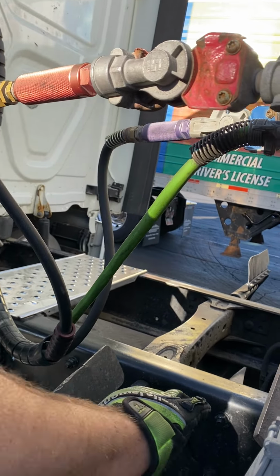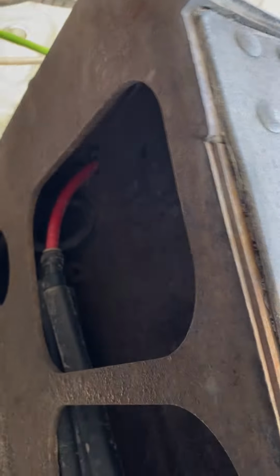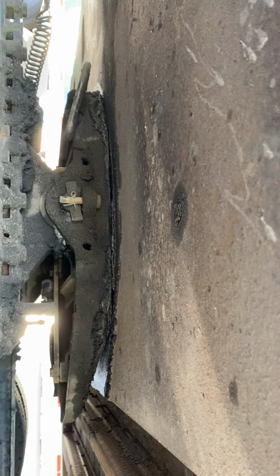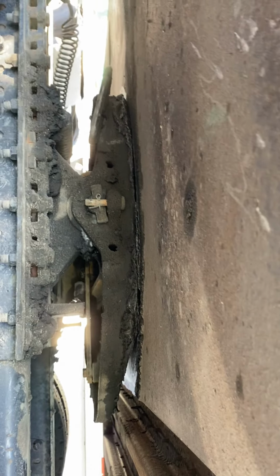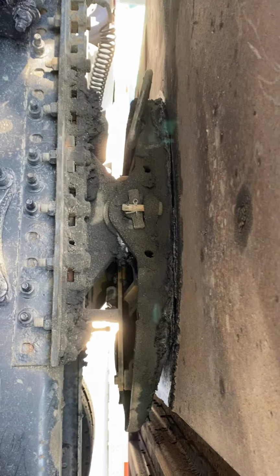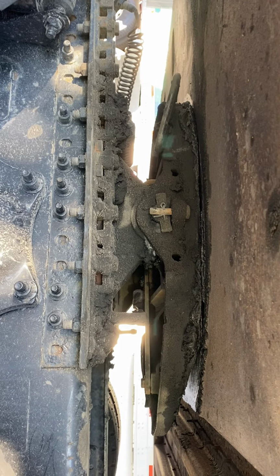My apron is properly mounted and secured, not cracked, damaged, or broken, and there's no gap between my apron and my fifth wheel skid plate. My fifth wheel skid plate is properly mounted and secured, it is properly greased, and it has the proper pins and hardware connecting it to the fifth wheel platform. All properly mounted, secured, tight, and present.